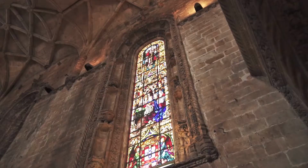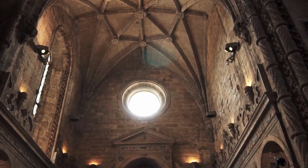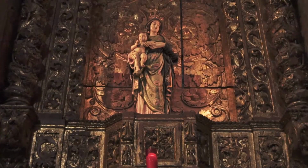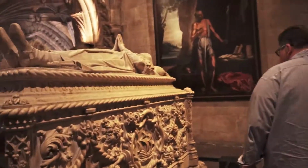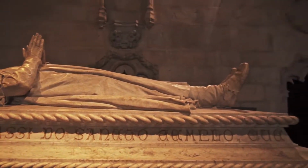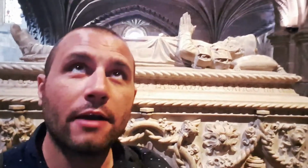Tripods, no dogs. Well, here it is, the tomb of Vasco da Gama. Look at his ship right there. The weird thing is though, you enter through the other side, so most people actually miss this. And to think about how significant his impact on Portuguese and world history has been, kind of sad that most people miss it. Note that he's also in the praying position.